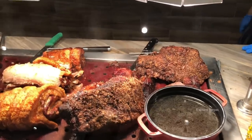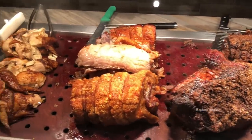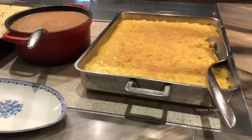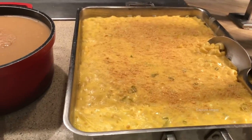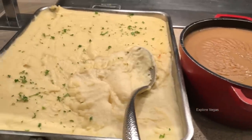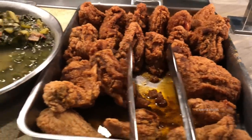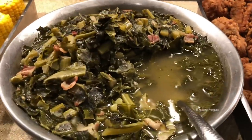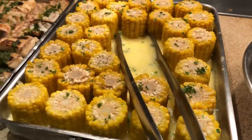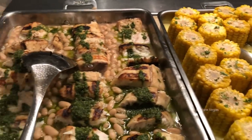All right, let's take a look at the carving. We have prime top sirloin, rosemary garlic porchetta, roasted chicken. Those look fresh and yummy. Here's green chili mac and cheese, some brown gravy, brown butter mashed potatoes. Here's southern hot chicken, smoked ham hock and greens, corn on the cob with Old Bay butter. Here's grilled barramundi.